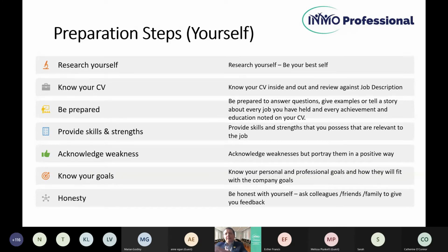So be aware of yourselves, be prepared to answer questions, give examples. And what I would say, and I'll probably repeat this a number of times, around competency-based interviews, it's about providing a story and providing examples. So you can prepare those before you go into the interview. That is probably one of the key preparations, is to have your stories. Think about examples when you've been an intern that you can apply in terms of becoming a staff nurse.